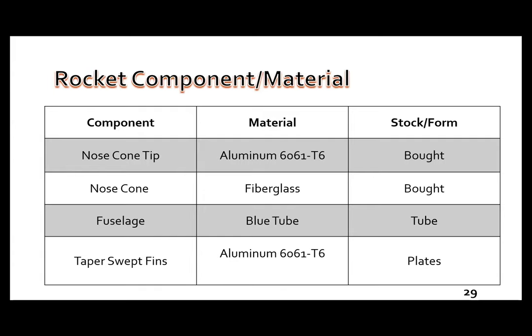The cost of this process is roughly around $286 in comparison to just buying the actual nose cone itself for a price of $168. Moving on to the fuselage, we're using blue tube. For those of you who might not know what a blue tube is, it's a fiberglass material made from vulcanized fiber.